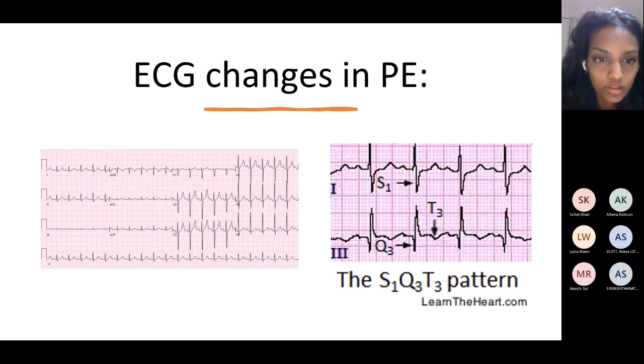Okay, so again S1, so just look at the numbers, that'll basically tell you what lead it's occurring in, and then presence of S wave, Q wave, and T wave inversion. And generally when you get this as well, you have some sort of right ventricular strain pattern going on, which can propagate some atrial arrhythmias as well.